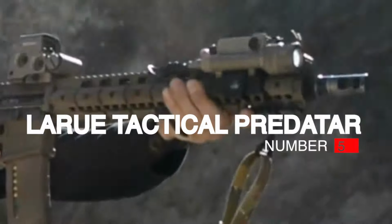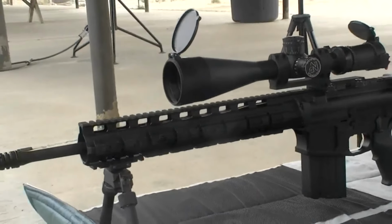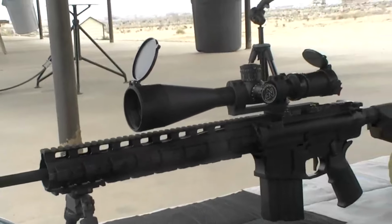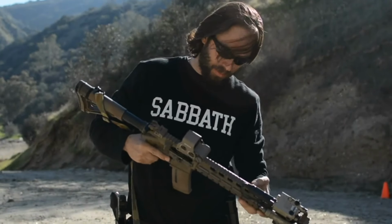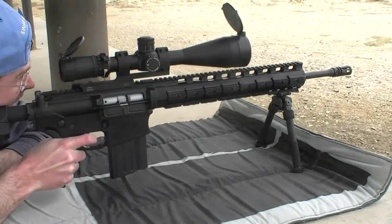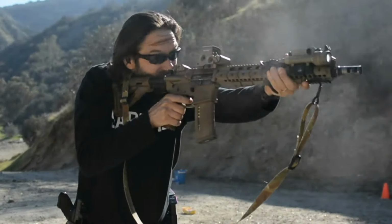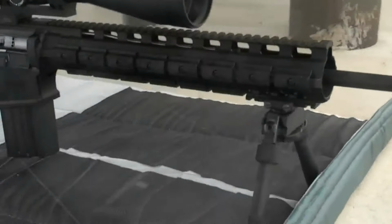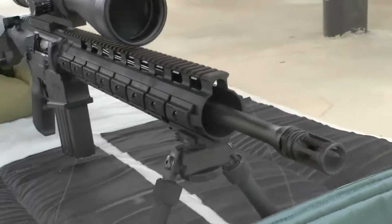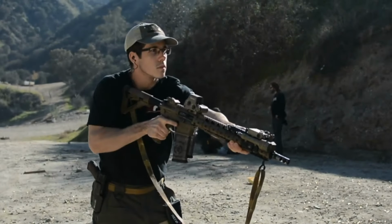Number 5. LaRue Tactical PredatAR, $2,212. We mentioned the Predator movie earlier, right? Well, for those who like that movie, you'll appreciate the name of this LaRue model, and it wouldn't look out of place in a balls-to-the-wall action movie like Predator either. This one's got a camo-colored stock, a fierce-looking barrel, and all the things anyone could want in an AR-15. It's got lightweight maneuverability, sub-MOA accuracy, and staked carrier keys.